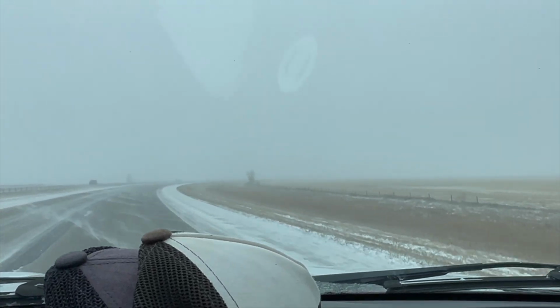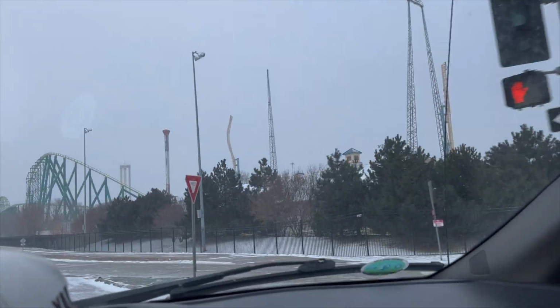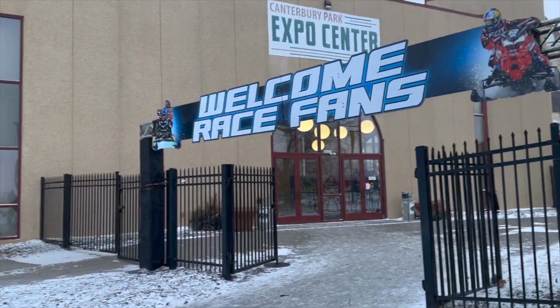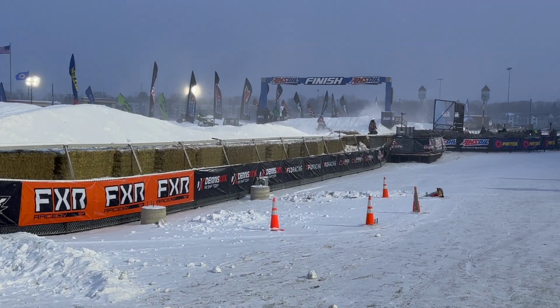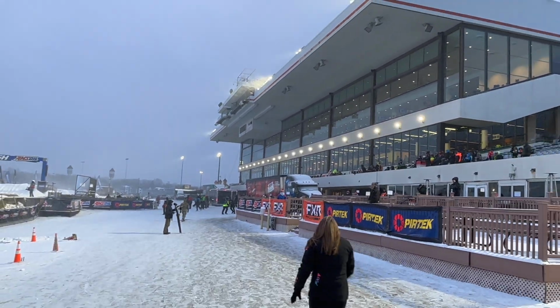Ride down to Canterbury from Fargo. The road conditions weren't that great, but made it down here to Shakopee. Now, for those of you that have never been to Canterbury, you enter in this expo center right here. That leads to a bunch of tunnels, and then you get into the main venue area.